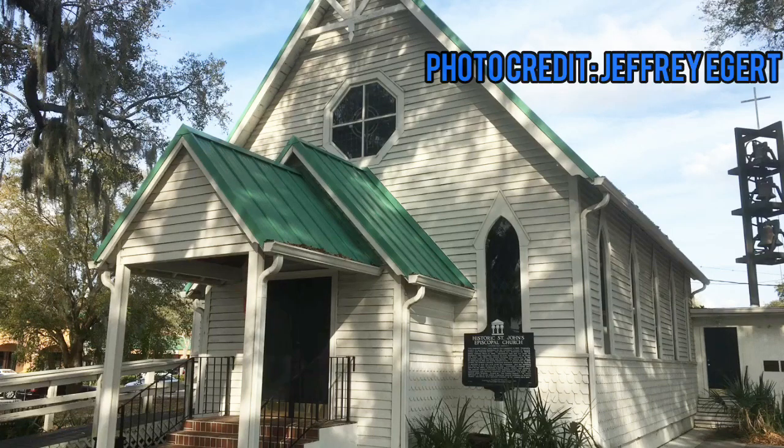Welcome back to Oh What a Sight, everybody. And today we're at St. John's Episcopal Church in Kissimmee. Now, whether you're a religious person or not, I think the churches in general, especially older churches, are simply beautiful artistically. So Jeff and I stumbled across this beautiful little church as we were stuck in traffic, and I thought it might be nice to find out more about this historical spot here in Osceola County.